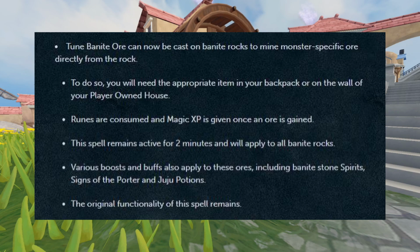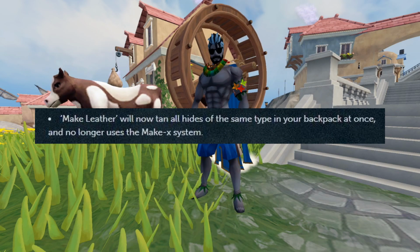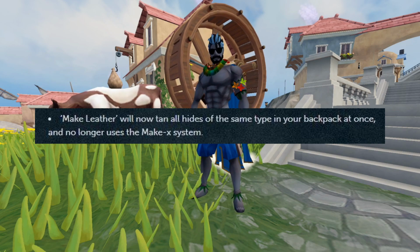Various boosts and buffs will also apply to these ores, including Baneite Stone Spirits, Signs of the Porter, and Juju Potions. That all said, the original functionality of the Toon Bane ores still works as it used to. The Make Leather spell will now tan all of your hides of the same type in your backpack at once, and no longer uses the Make X system.